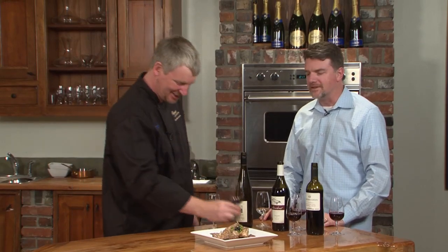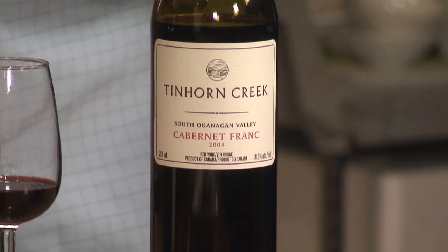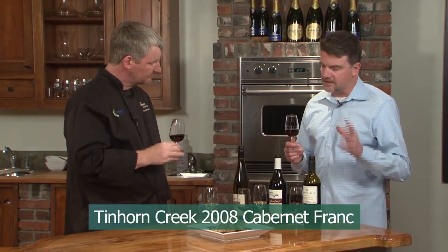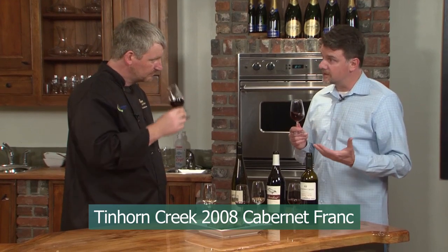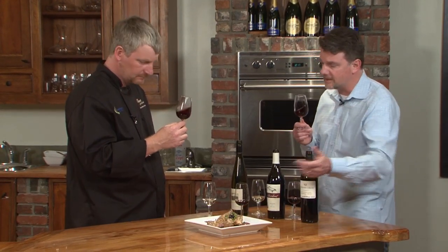That's a chewing wine. You've got to bite into that one. Absolutely. That is a hearty wine to go with a hearty meal. Now, the last one we're going to have is the Tinhorn Creek Cabernet Franc. In my perspective, the Cabernet Franc from Tinhorn Creek is their best red. A lot of people buy the Merlot and say that's a great one, but for me, this is it. This, to me, is BC's red wine. Again, big aromatics, which is classic of Cabernet Franc, but there's such a silkiness, like with the stock.